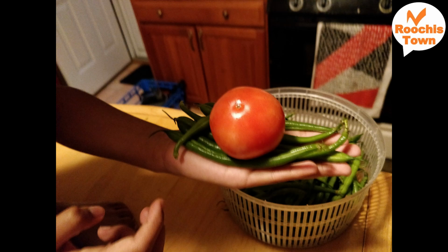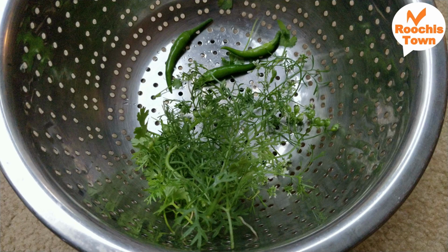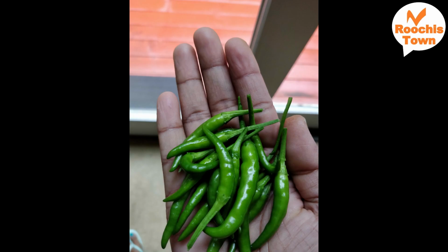So as a family, you could try this out. Definitely a good way to spend time together. So these are the coriander greens and some chilies that I have harvested. Look how shiny it is. I mean, just to look at it, it is so good.